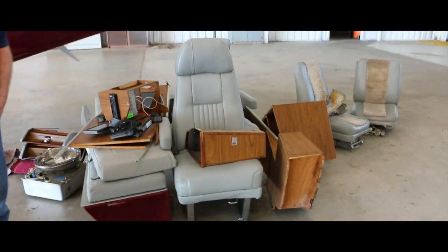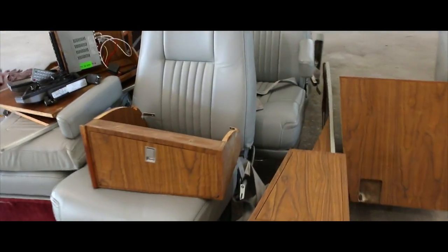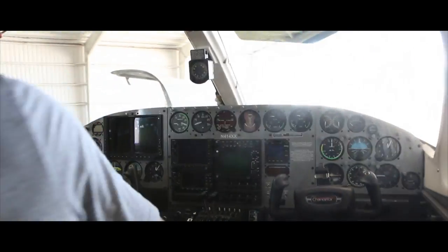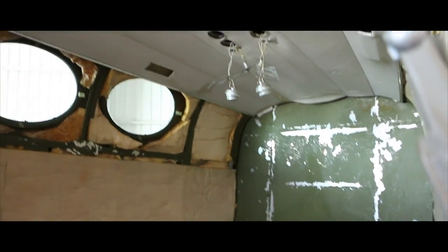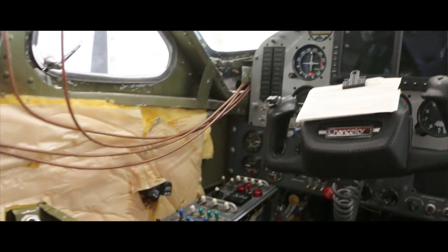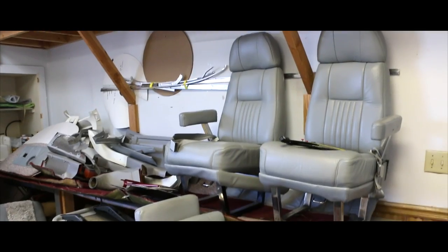We picked all the fabric and all this stuff, and picked some really nice color selections. They started to remove all the old seats. Look at this cabinetry, man. They started to strip down the whole plane. Basically empty. The whole interior is going to be completely cleaned and redone. The old styled seats.